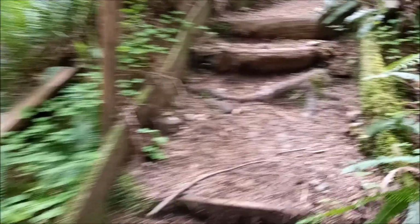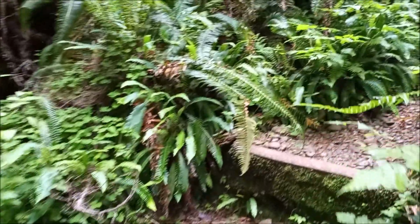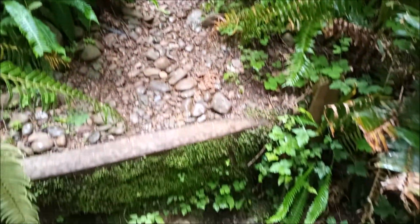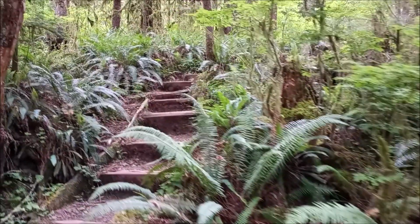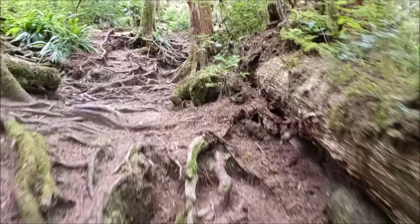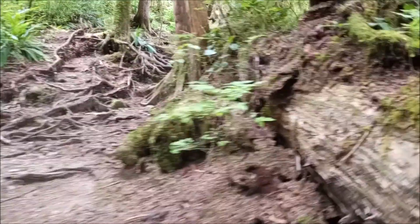There's a railing. That is a big step right there. It's about a 24-inch dip. Oh, I see some more stairs through there.